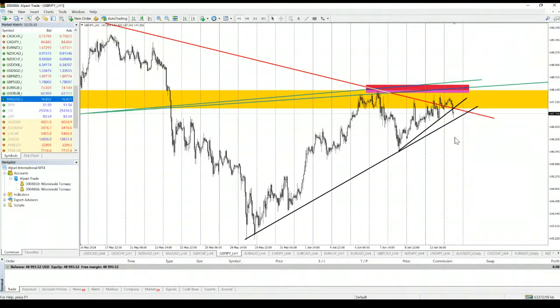And British pound to Japanese yen, defending this long-term uptrend line. We'll see. And a horizontal support here. We'll see if they will succeed. Okay, there is support here. Breakout opens us the way towards new lows. Boom! We'll see.